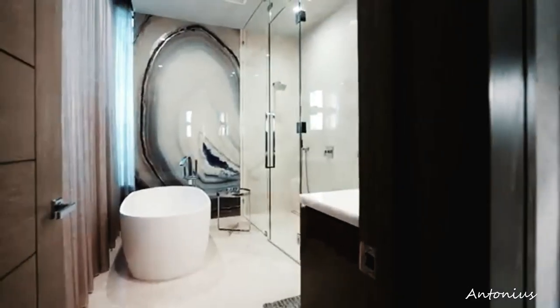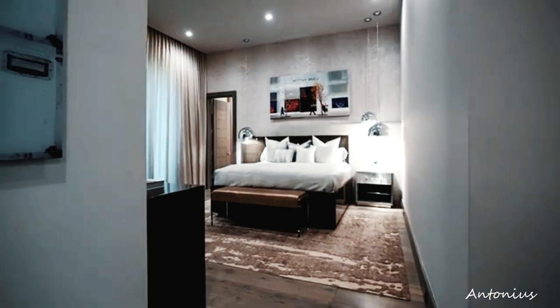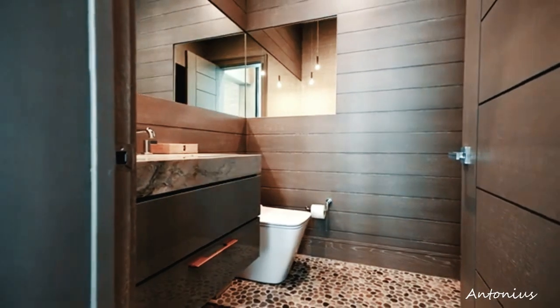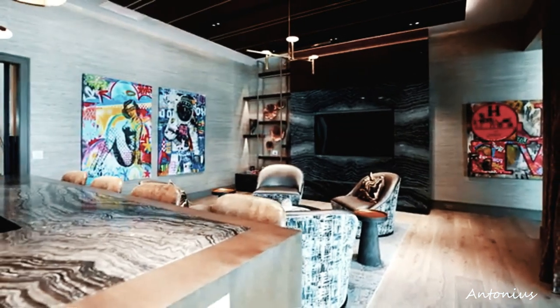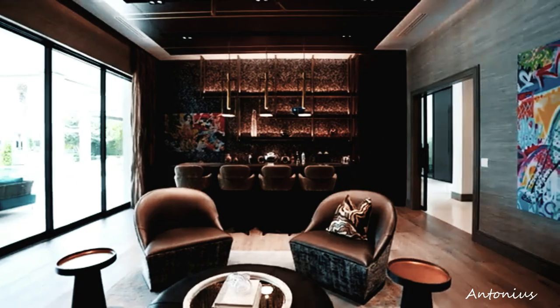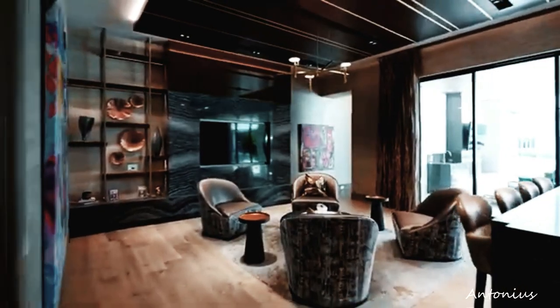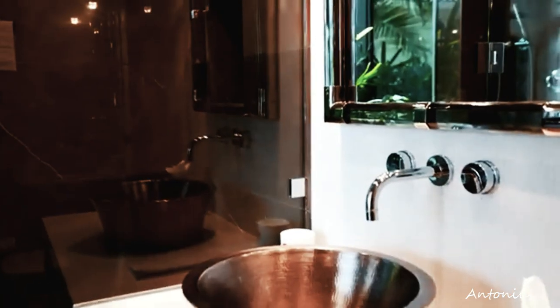Stepping inside, you are immediately enveloped by an atmosphere of refinement and luxury. The grand foyer, with its soaring ceilings and exquisite chandelier, makes a dramatic first impression. Every detail of this home has been crafted with the highest quality materials and the finest finishes, reflecting a commitment to excellence and an appreciation for the finer things in life.